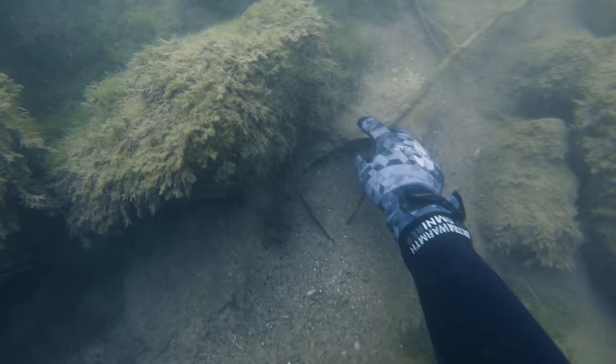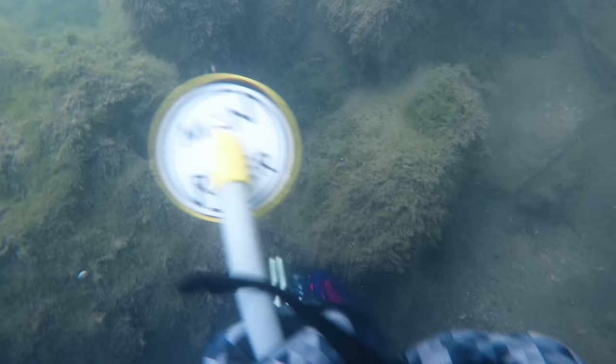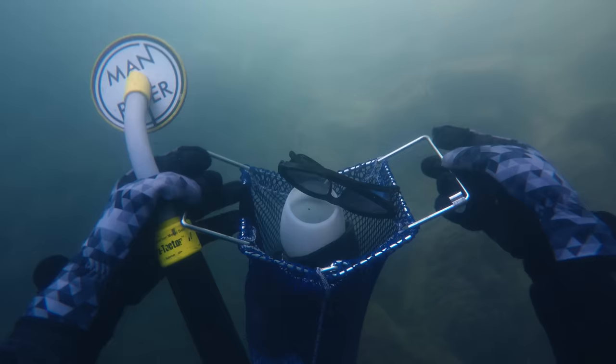I've got a challenge for you. So after I put these sunglasses away, I find something real nice. Let's see if you can spot it before I do.